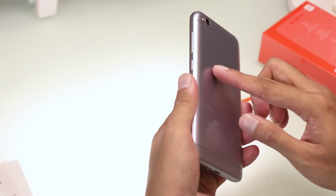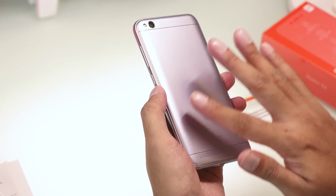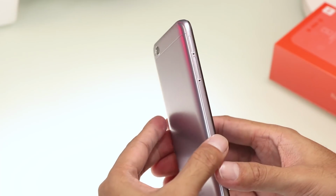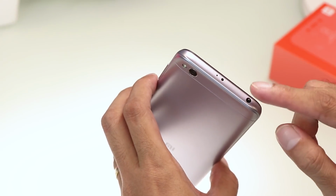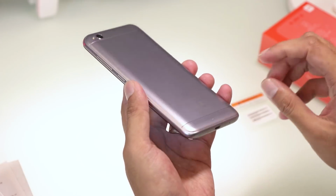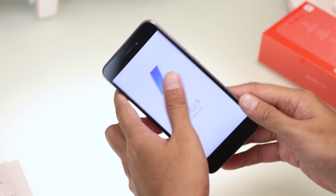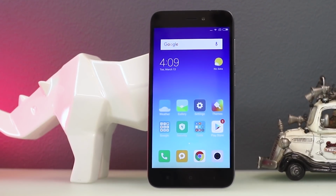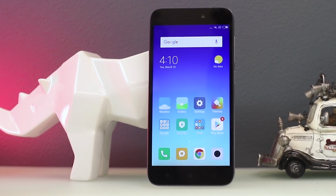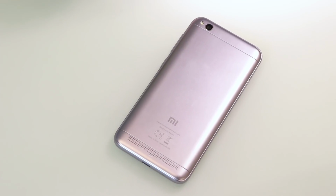In the hands, the Redmi 5A doesn't feel that premium due to its plastic build, but it's solid with a decent heft at 137 grams. The rounded corners and rear that tapers at the edges make it easy to grip despite the 8.35mm thick body. Overall, it's a simple device to look at. Noticeably absent though is any form of fingerprint security.